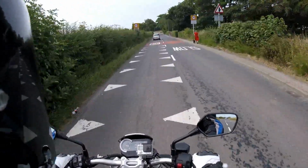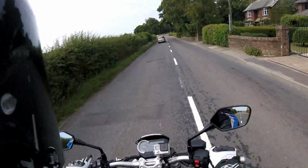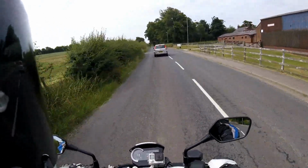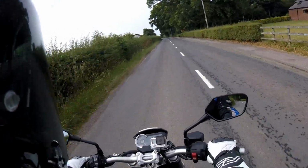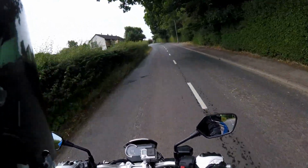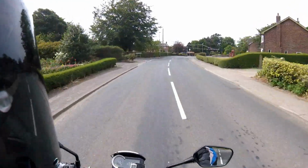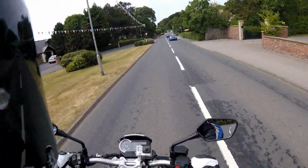But yeah, stopping power. The back brake's a lot better than the Triumph, a lot better, and it's got the dual channel ABS. So when you stamp on the back brake, it puts the front brake on for you. So all you need is cruise control, and you only need one arm to steer. That's it. The cruise control, front brakes automatically. Cracking.